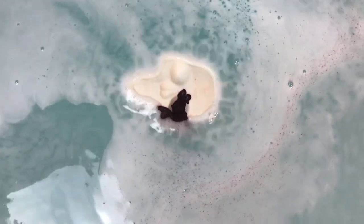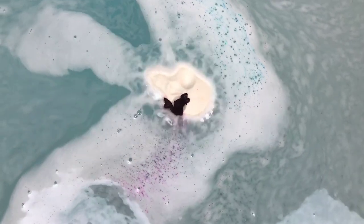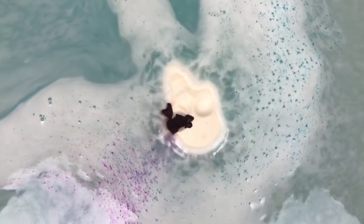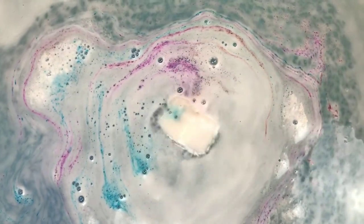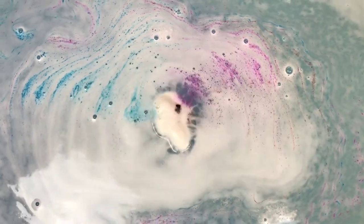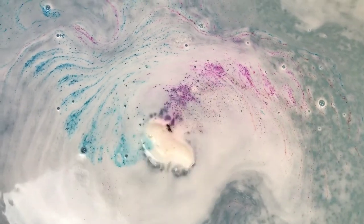Just like I remember her last bomb being, it is really, really strong in fragrance, so that's nice. I could tell that it was going to have some colors coming out of it because it had little specks in the white. His bloody eyeball just keeps bobbing up and down. It's so funny.